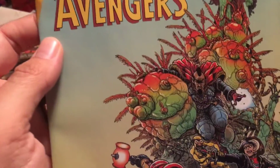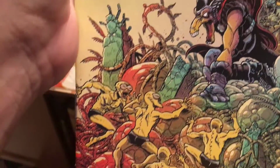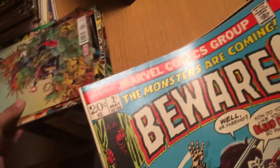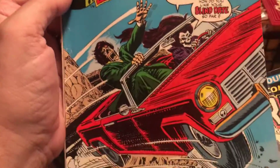I don't buy many modern comics. This one kind of piqued my interest. I just thought the artwork was kind of wild, so I picked it up, and it just looks very dense. It was worth me picking up. Hopefully when I read it, I'm as impressed as I am with the artwork. Beware.